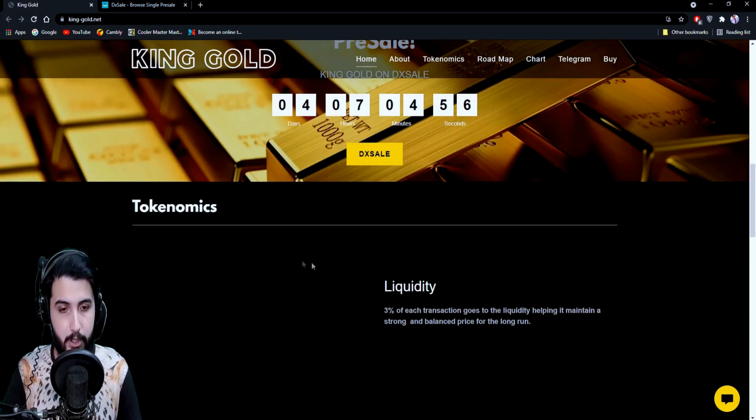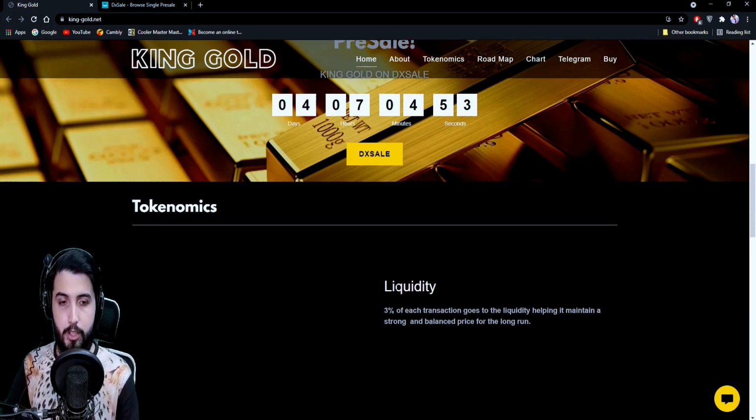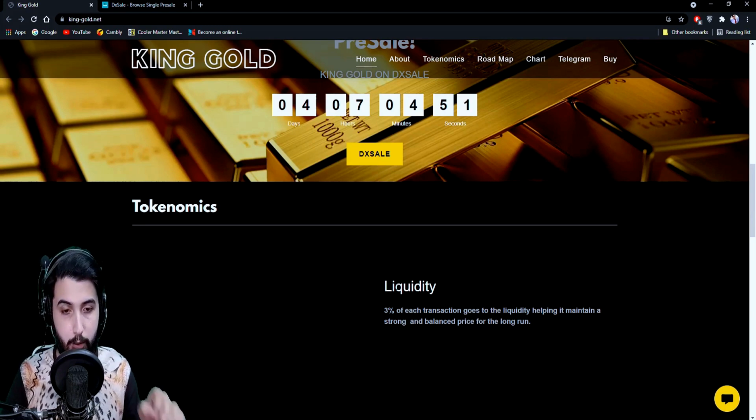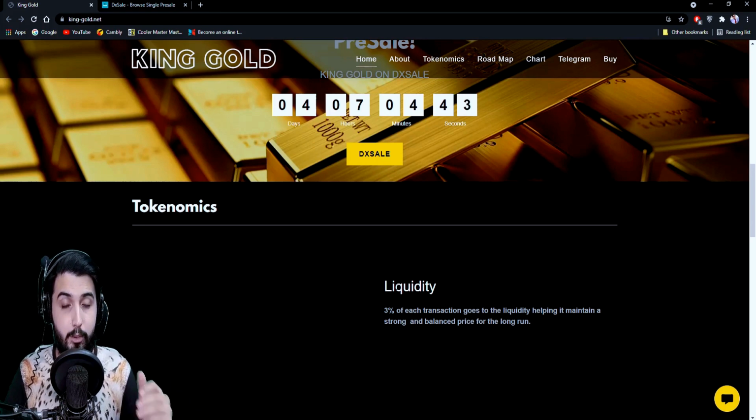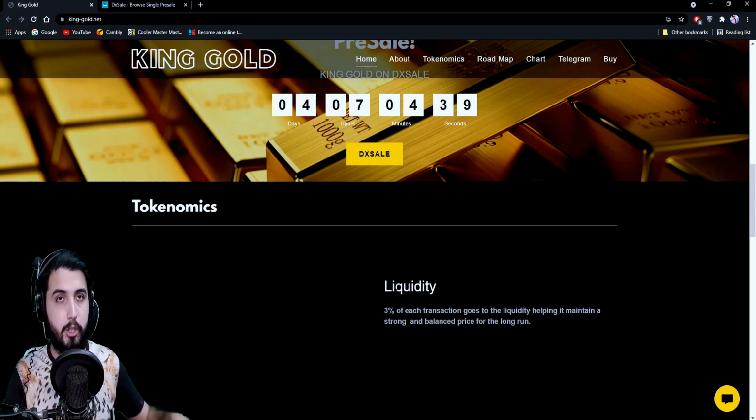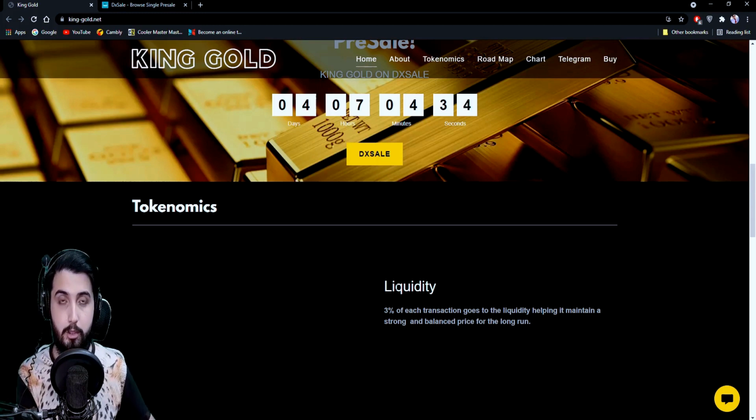So tokenomics, liquidity: 3% of each transaction goes to liquidity, helping maintain a strong and balanced price for the long run. So we have 8% that is burned on each transaction. There's 3% that goes to liquidity. Now, the burn is associated with decreasing the supply. The liquidity is concerned with bringing stability to the token.